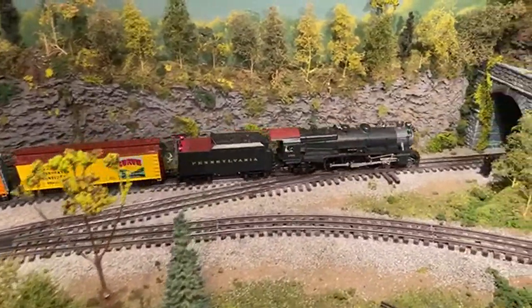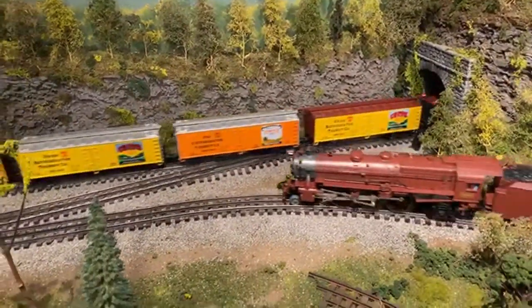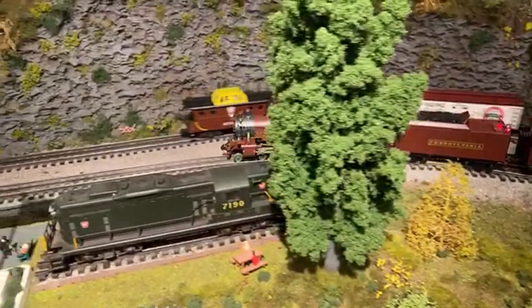Hey, Al, thanks for stopping by. Here's the new K4, Tuscan Red.